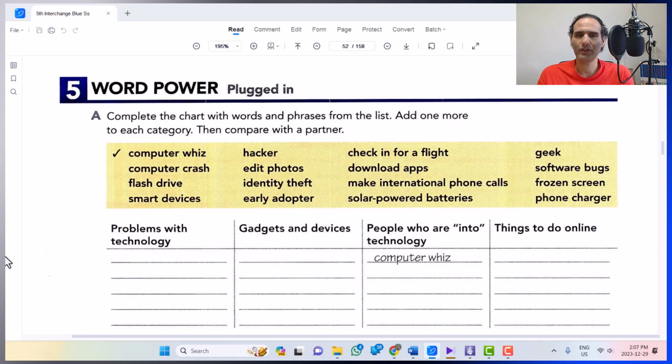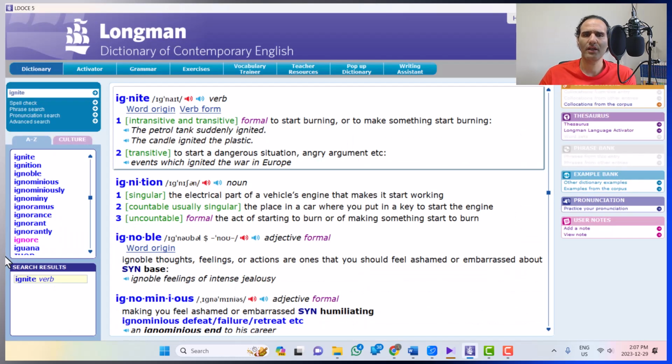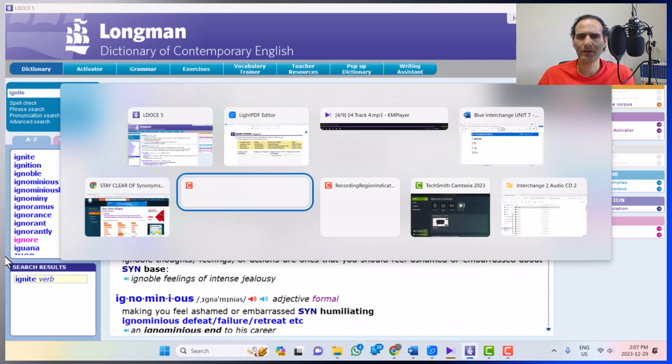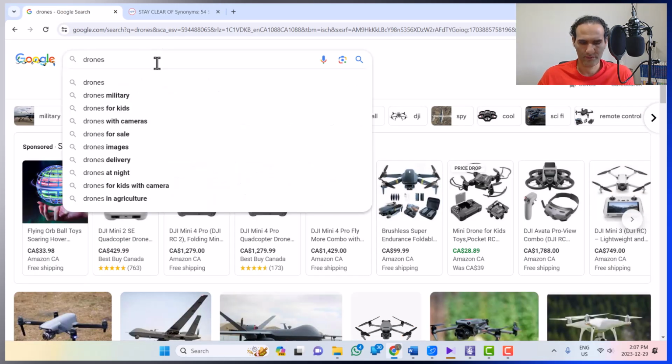Did it have any new words for you? If yes, please look them up and transfer them into your vocabulary notebook. But some of the words that I think could be new for the majority of people are, for example, whiz, computer whiz. Who is a computer whiz? Someone who is into computers and who spends all his time on computers and things. A computer whiz. Let's see what they look like.